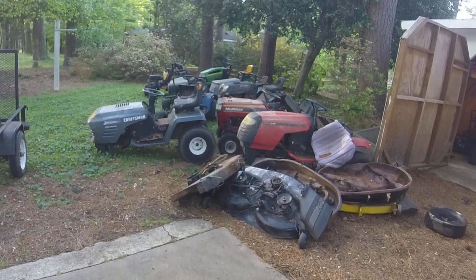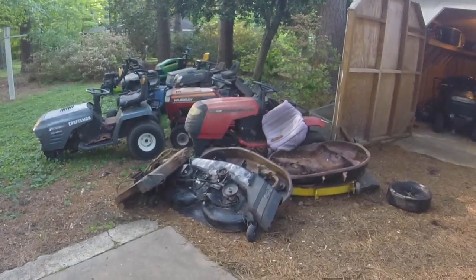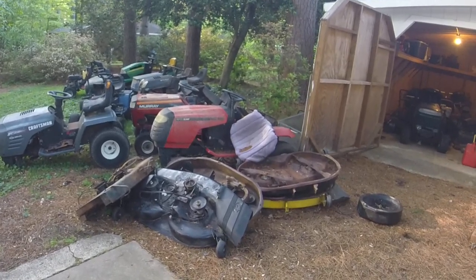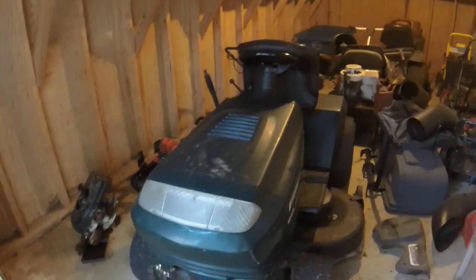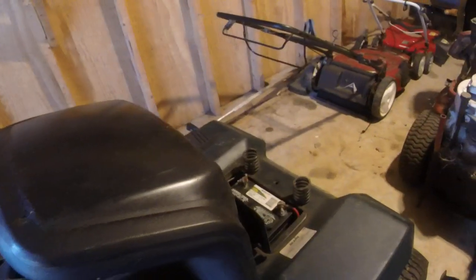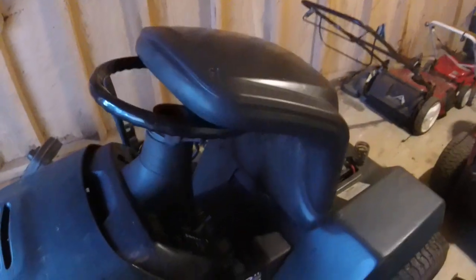And so now I'm turning my attention to some more riding mowers now that I've got the bathroom demoed and all that good stuff. Y'all also saw that I got a few items the other night. I paid $195 for the lot. The guy lived, no joke, 0.4 miles from my house. He does landscaping, and I guess he just gets people's old lawn equipment that they're not going to use anymore. This is one of them.